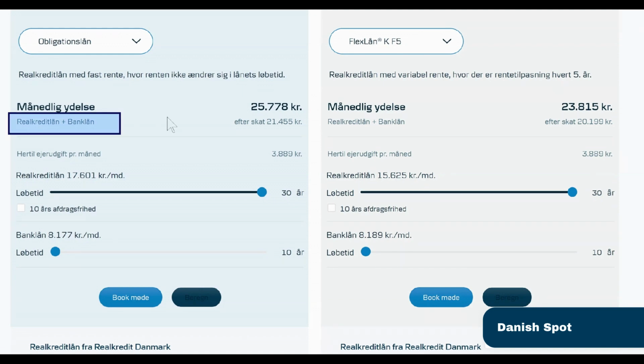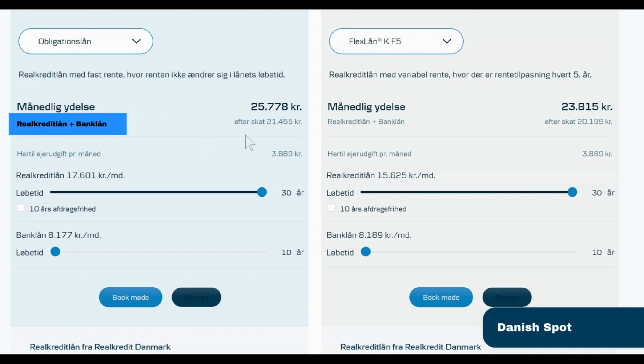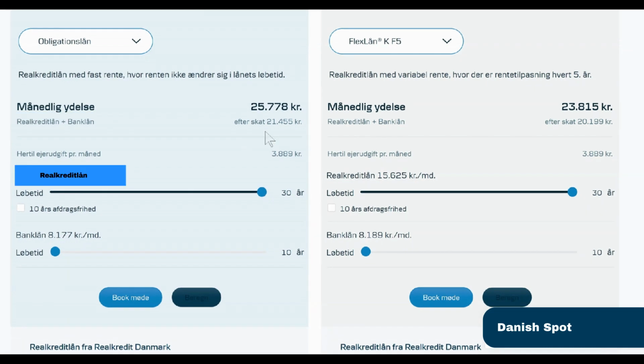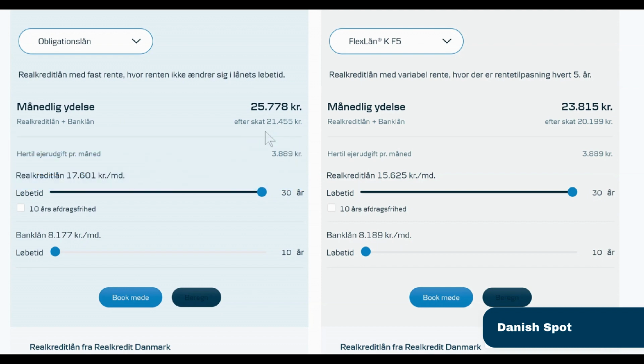Look at this section. You're getting 2 types of loans, a mortgage loan and a bank loan. After taxes, you have to pay back 21,500 kroner every month. The real credit loan is a Danish word for a mortgage loan, and you pay 17,650 kroner per month for that. It takes 30 years to pay it all back, but you can change this period.